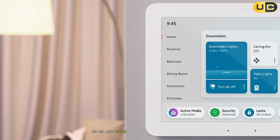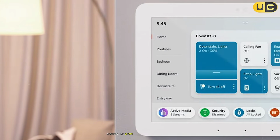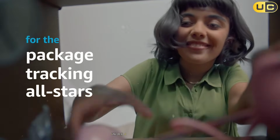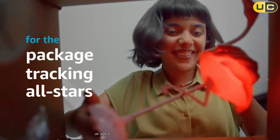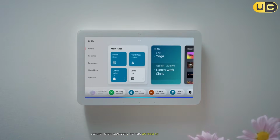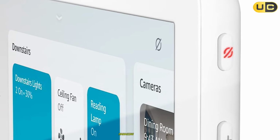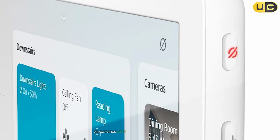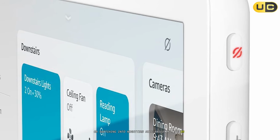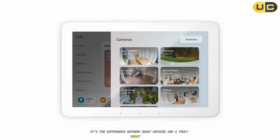The hub also shines in households where not everyone loves voice. Guests or kids can tap to dim lights, unlock a smart lock with a code, or arm a system without learning a dozen commands. Paired with routines, it can automate the boring stuff: turning off forgotten lights, managing HVAC schedules, or switching into nighttime mode based on time or occupancy. It's the difference between smart devices and a truly smart home.